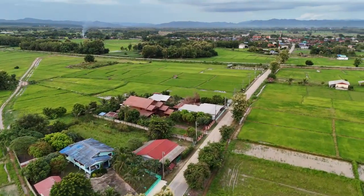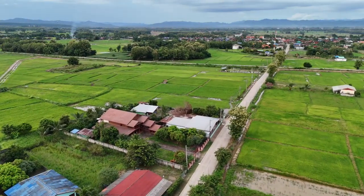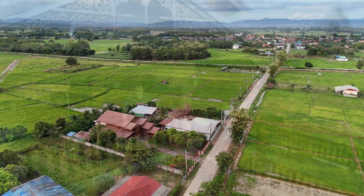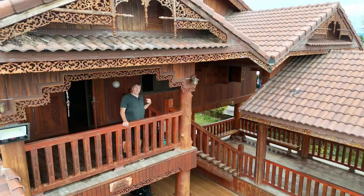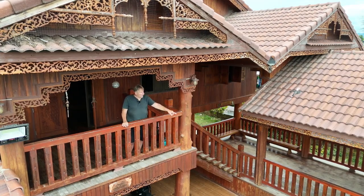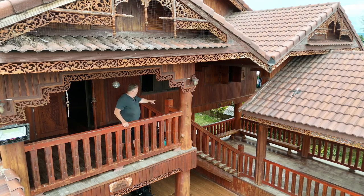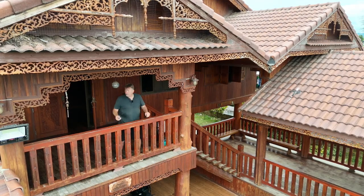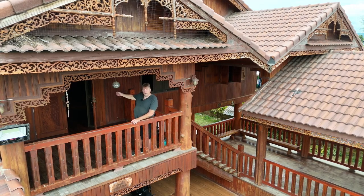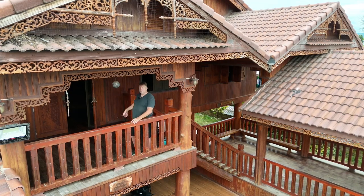Now, for those who've seen the beautiful wood house, I did a complete tour of the house, and I explained that in order to get to our living quarters, which is at the back of the house, we had to come around and up these stairs, through here, and up these stairs, and into the main hall, the Buddha room, walk through to our living quarters, our suite at the back of the house.